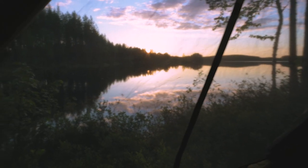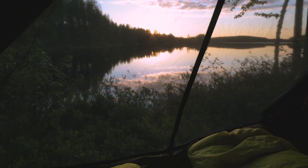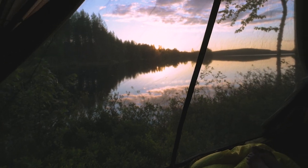A place to sleep this night. Can you take nice pictures with the phone too? Not really. Just okay, but not really good. So we are going to sleep with the door open and enjoy the view.